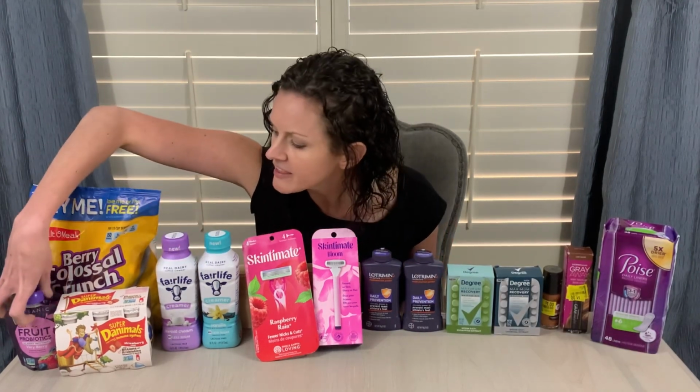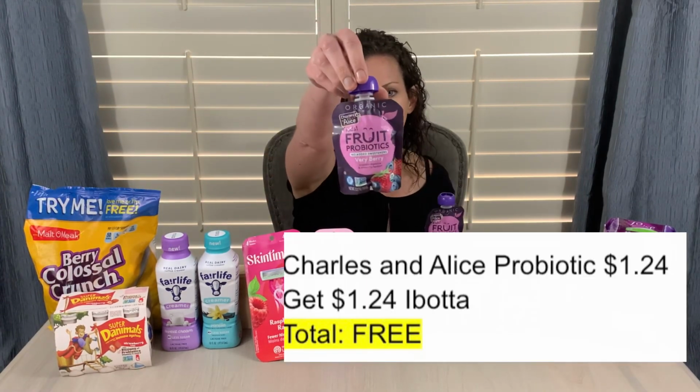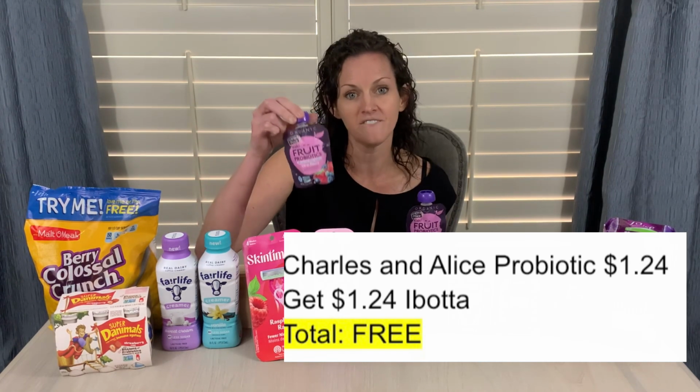Another freebie this week is on these Charles and Alice fruit probiotics. Okay, a couple of people told me they were having a hard time finding this.